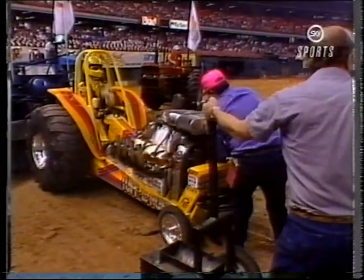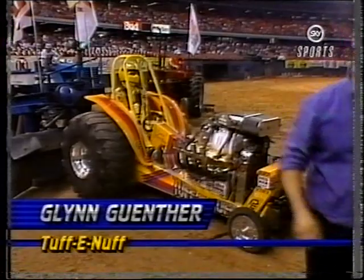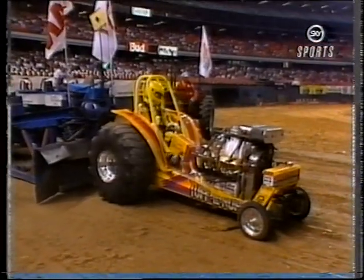The course has been regroomed. It's going to be nice and neat. You're going to have to think about, what did I do on that last run? It was perfect because it gave me a full pull, but I've got to improve it. Glenn Gunther on the Tough Enough, hooked up, ready to run.